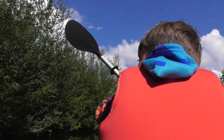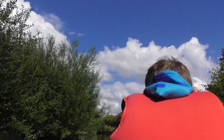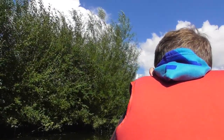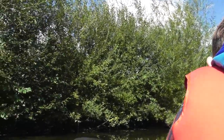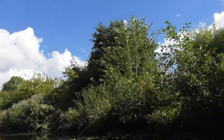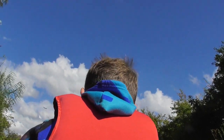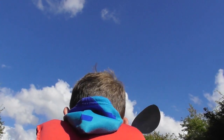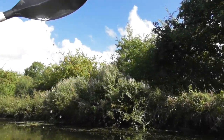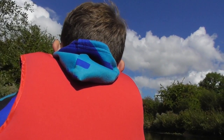Because there's no current on it, when you've had enough of paddling, you just let it drift for a bit and rest yourself. We're not going anywhere. It's really nice just to take in the views. We'll just keep out of his way.